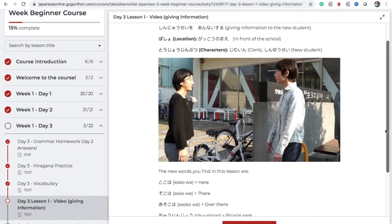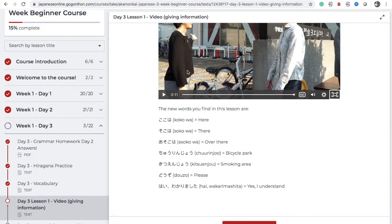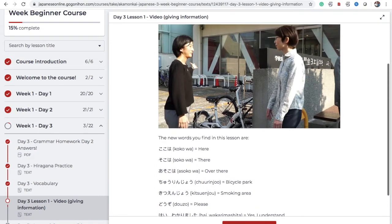Okay. So here are the new words for this lesson. Got koko wa, here, soko wa, there. Remember, koko when it's closer to the person that's talking. So she was talking about the bicycle stand that is closer to her. So she said koko wa. And soko is if it's closer to the listener.